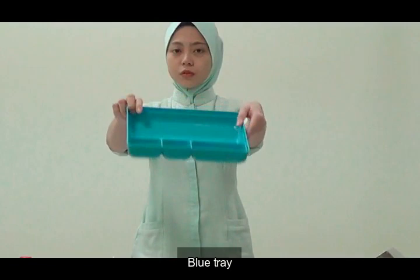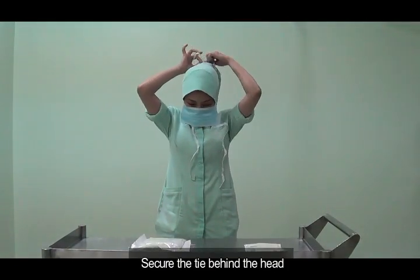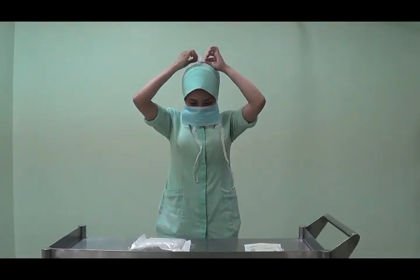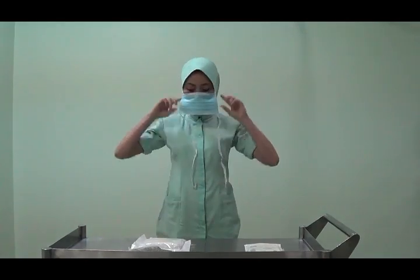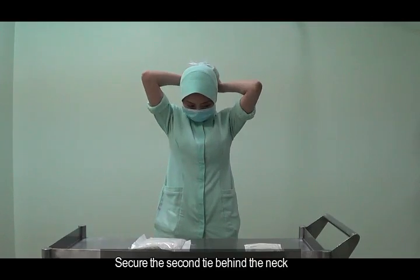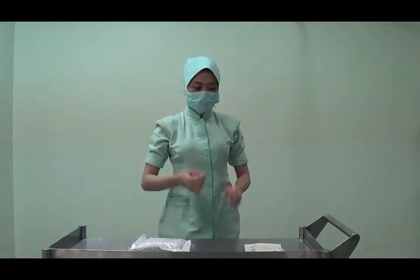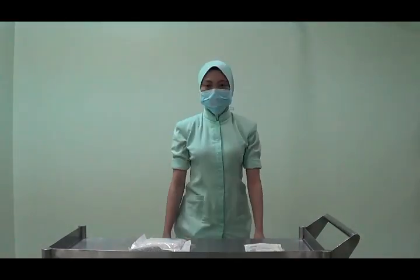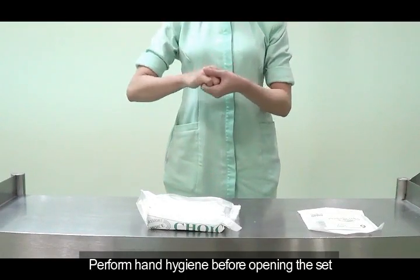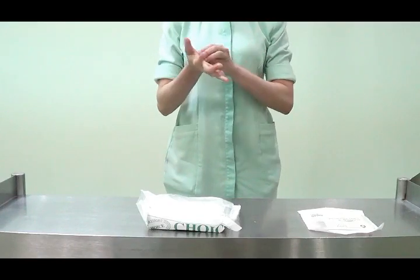Put on the face mask before opening the dressing set and secure the tie behind the head. Secure the second tie behind the neck or just above the first tie. Perform hand hygiene before opening the set with alcohol-based hand rub. Open the set.